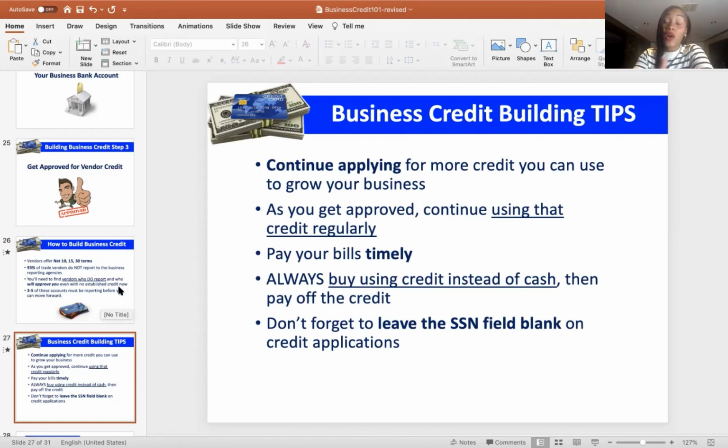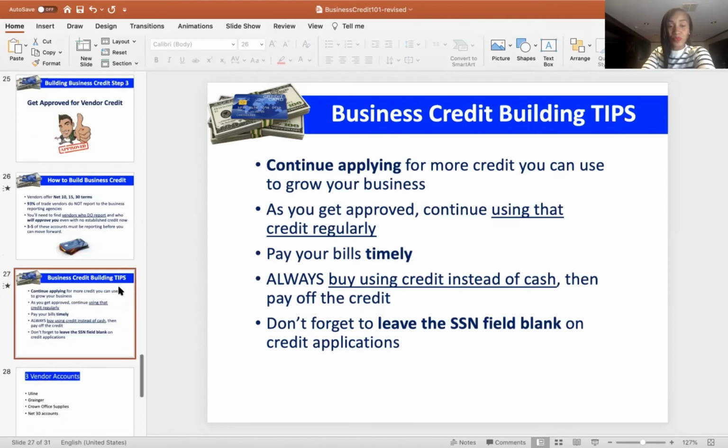So don't forget, in the application, leave the social security number field blank on the credit application, because you're forcing them to use your EIN rather than your social security number. So if it's there, ignore it, skip it and send it off. Most likely, when they approve you, it's going to be through the EIN number.